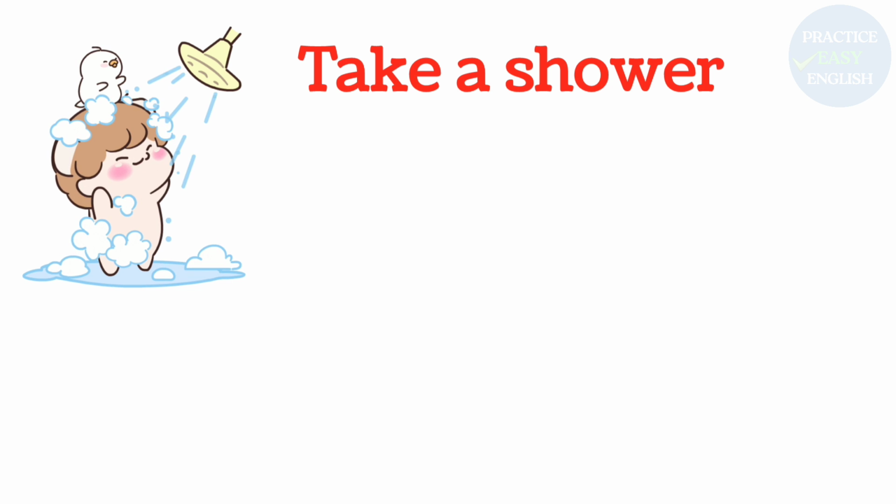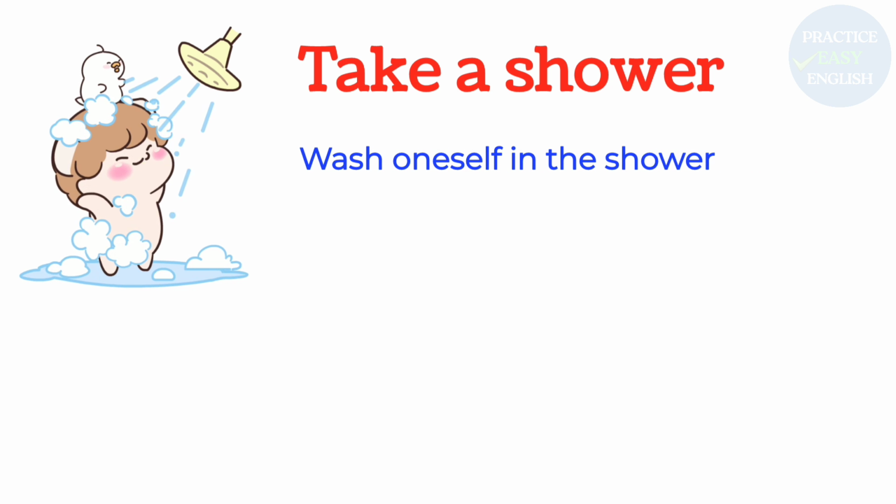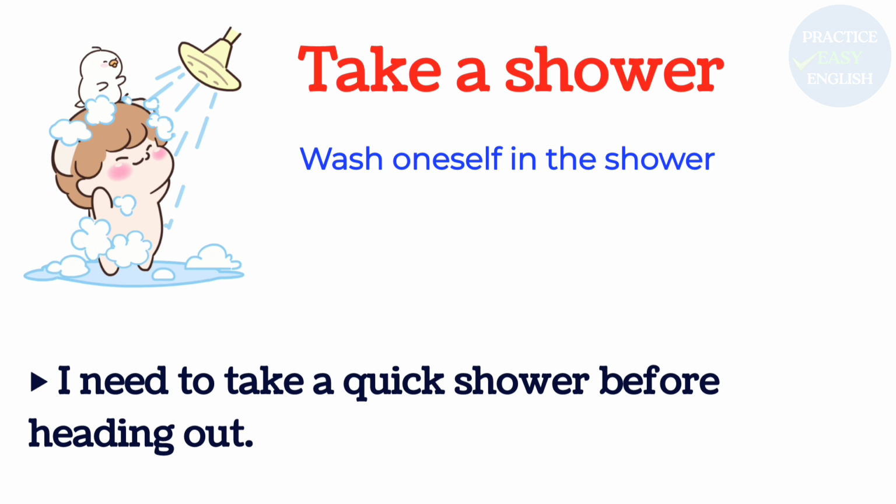Take a shower. Wash oneself in the shower. I need to take a quick shower before heading out.